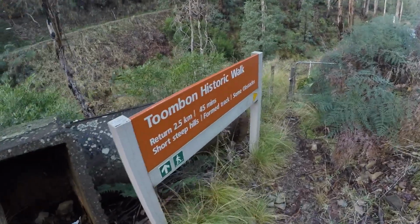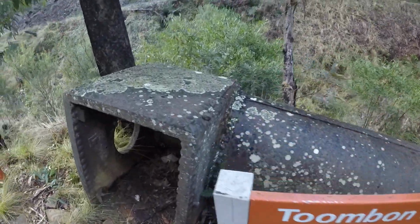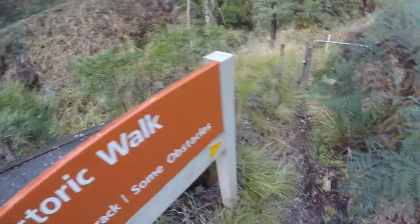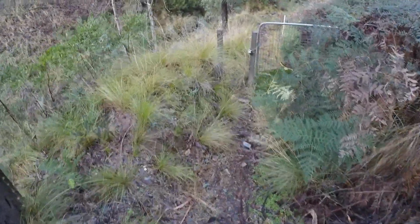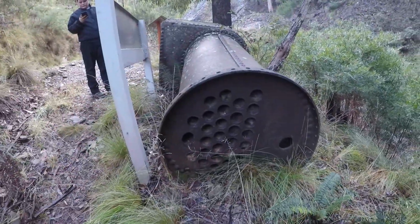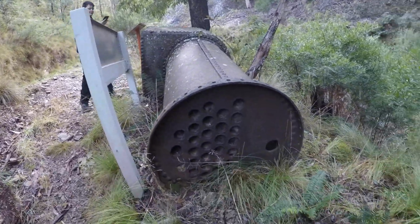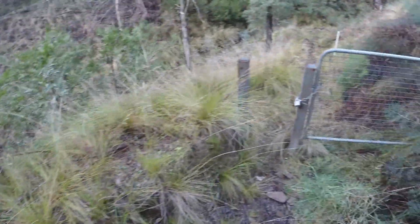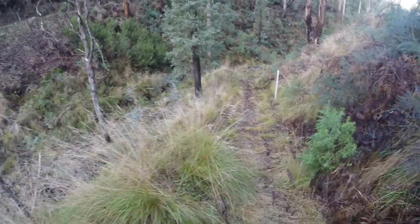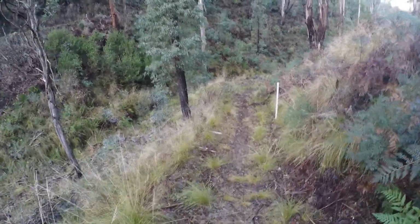So we've got 45 minutes. Probably take longer than that, but as you can see, first thing is another old boiler, which always seem to be everywhere, wherever you go. In the mining areas, you see the boilers. Alright, so let's start walking and let us see what we can find.